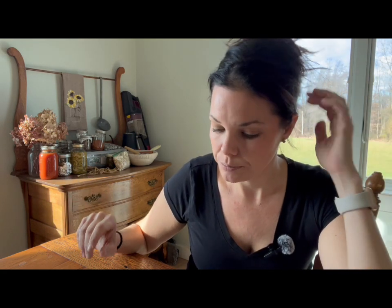Plum tomatoes. Usually I use a San Marzano or a Roma tomato because they're not as juicy, not as seedy. It's just like a good meat. Those are great for your sauces. It'll give you a thicker sauce when you're processing the tomatoes and it breaks down, better than a slicing tomato, which is much juicier, sloppier.